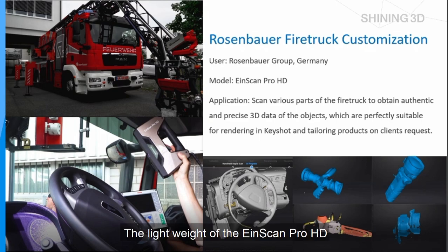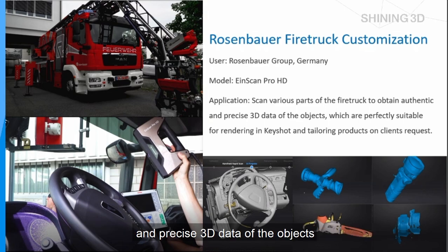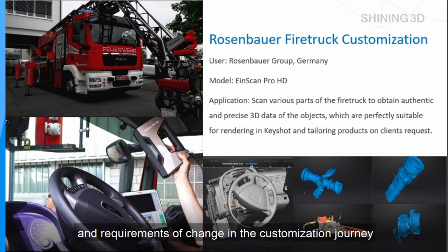The lightweight of the EinScan Pro HD and the capacities of dark objects capturing enabled a fast and uncomplicated data acquisition of the driver's cabin with great results. They scan various parts of the fire truck to obtain authentic and precise 3D data of the objects, which are perfectly suitable for rendering in KeyShot and tailoring products on client's request. This allows the Rosenbauer team to react fast on customers' comments and requirements of change in the customization journey. It also saved them a great deal of time to go fully digital.